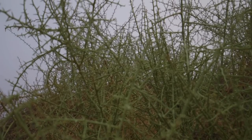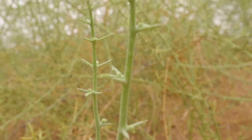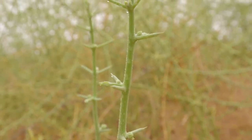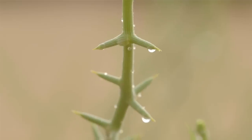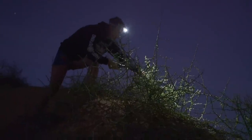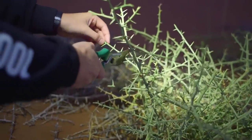There are different methods for Nara to utilize fog. So it's maybe just droplets dripping on the ground and being absorbed by the roots, or some plants also have the ability to absorb water directly through their stems or through the leaves. So I've collected different Nara stem clippings of younger stems and then older stems, just to determine in a lab experiment if it does absorb water directly through the stem.